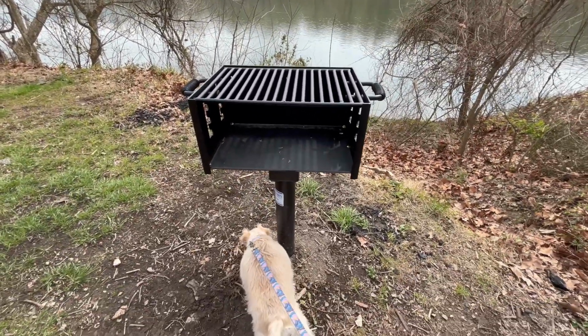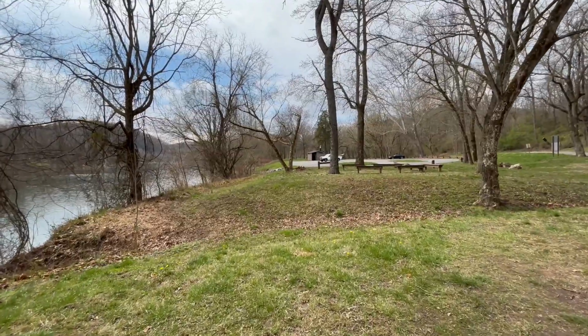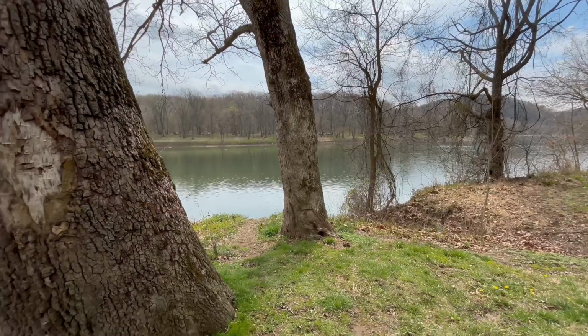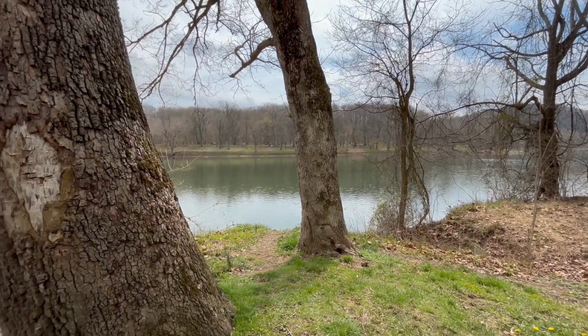And Sky is with me today. There's bathrooms over there and there's porta potties. No electricity, no amenities, except for those porta potties over there. This is my view and I'm loving it. I'm gonna go ahead and get set up. Not doing too much, but I have something cool to show y'all that I just got.